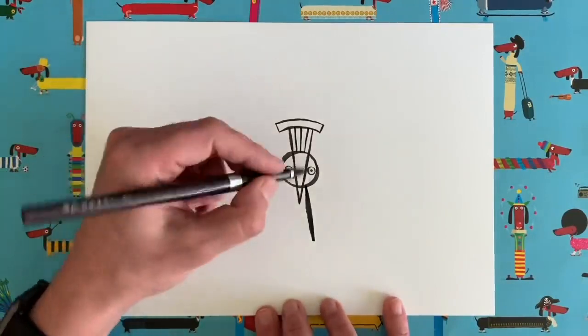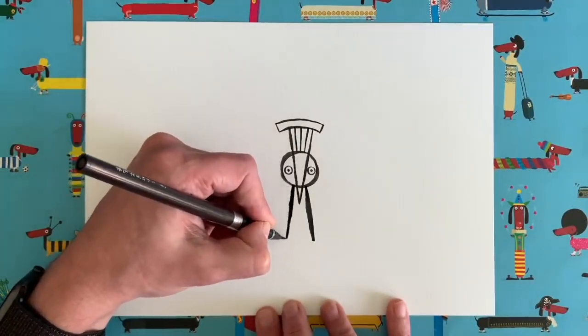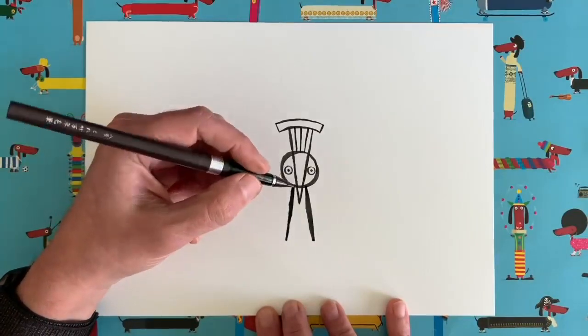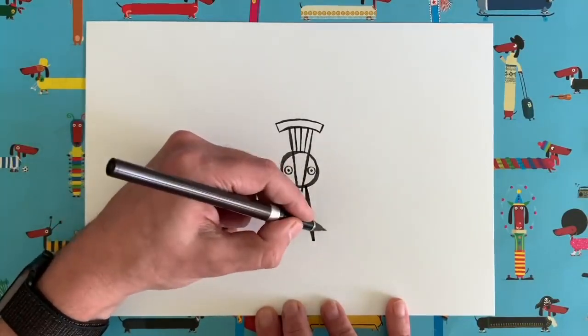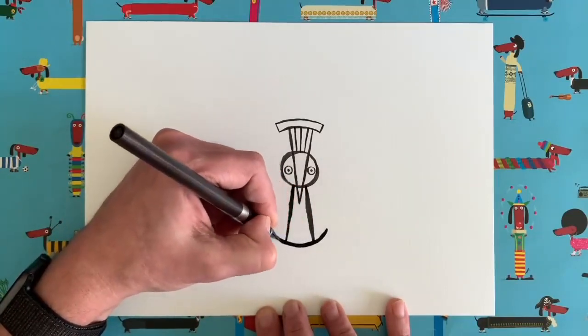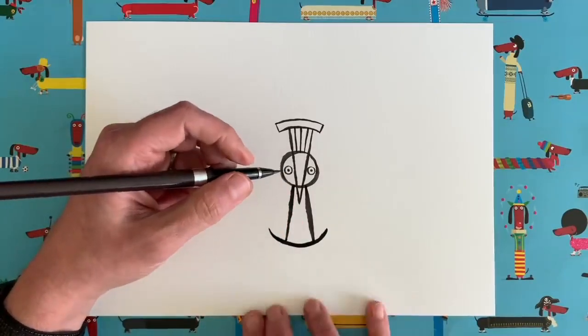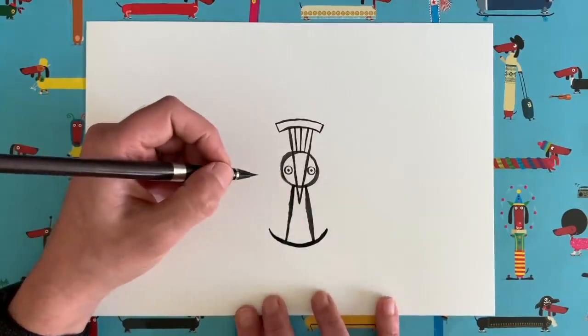Okay, and let's do the same on the other side, exactly the same but a mirror image, just down to about there. And then again, we're going to join them up, but we're going to go a bit further around and we're going to do this a bit more like a sort of semicircle. Like that, around the bottom of our peacock's body.